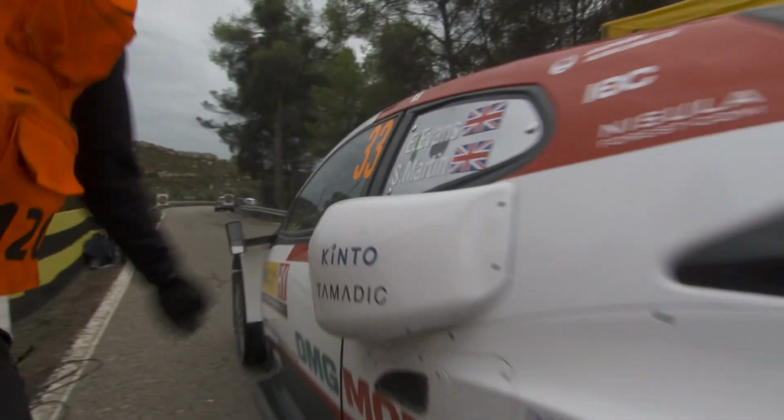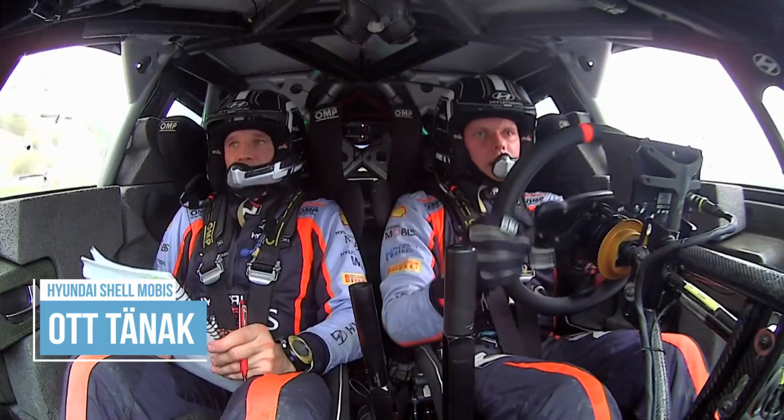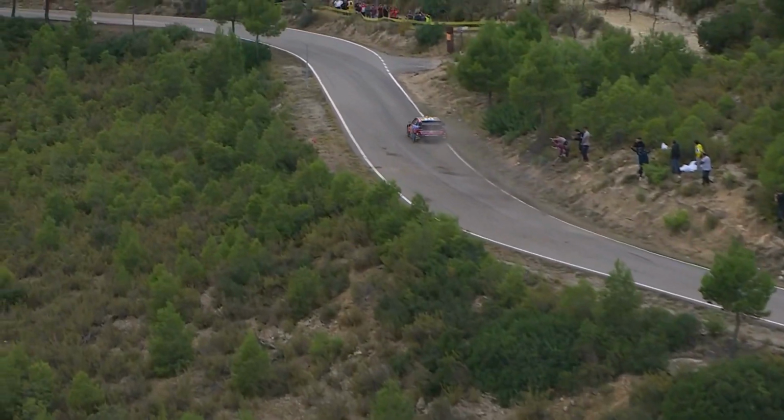Up at the business end, the Hyundais struggled through the day's final stage. Tänak once again suffered hybrid failure, dropping 7 seconds, while Neuville continued to struggle with the setup on his i20.